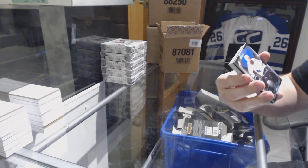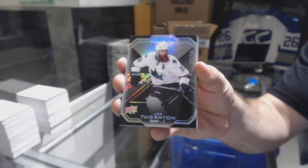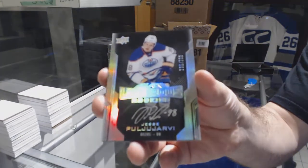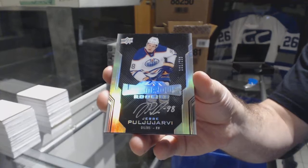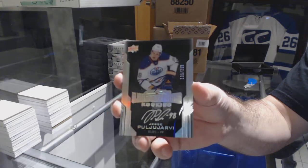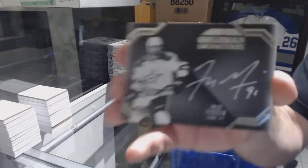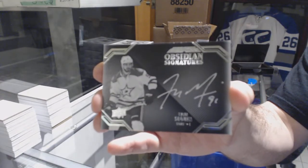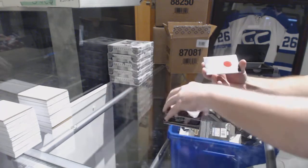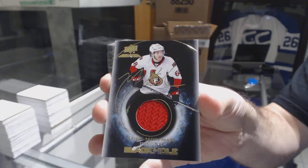We start off with the San Jose Sharks, $2.99, Joe Thornton. For the Oilers, the $2.99, Jesse Puljujärvi. We've got an Obsidian Signatures for the Dallas Stars, Tyler Seguin. For the Ottawa Senators, Black Hole Jersey Auto, Mike Hoffman.